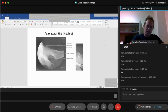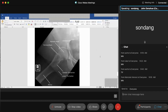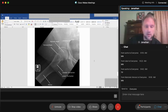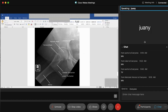So Mr. Donahue, can you repeat the picture about this one? Yeah, that's the unilateral frog leg hip, also known as the Cleves method. Is it Clements or Cleves? I'm sorry, Cleves. Thank you, Jonathan. Right, it's Cleves. I apologize. Thank you for bringing that up. It's Cleves method. Is it unilateral, Mr. Donahue? This is unilateral, correct.